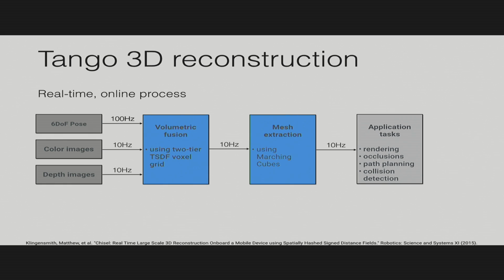Once we have updated our reconstruction using the latest depth and color image, we proceed to extract a mesh from the reconstruction. And we pass that mesh along to client-side applications where they can use it for a variety of tasks. The first and most obvious thing that you can do with the mesh is render it, so you can show it to the user. This is very useful while you're scanning to have immediate feedback of what parts of the environment you visited or haven't visited. You can also do occlusion-based rendering, where you don't render the mesh itself, but use the mesh to hide parts of the virtual scene that you're rendering. And this is very useful for AR applications.